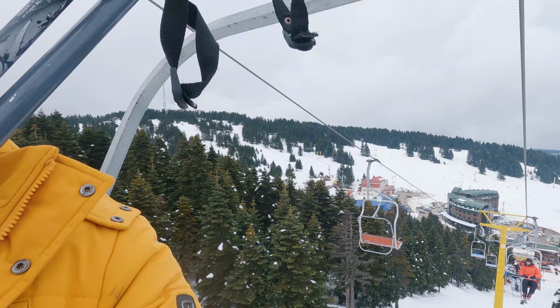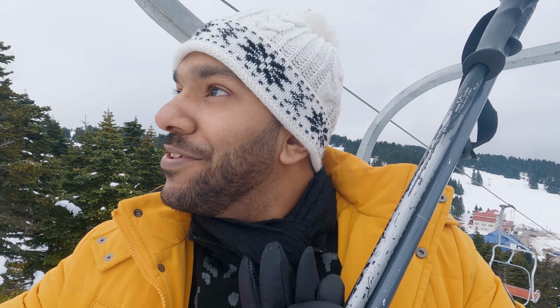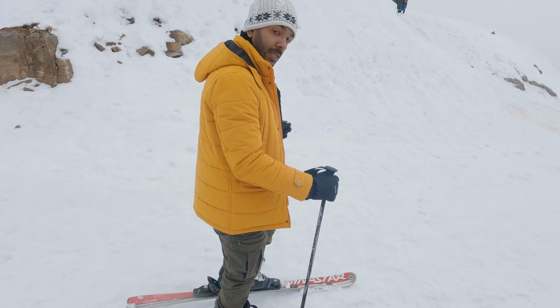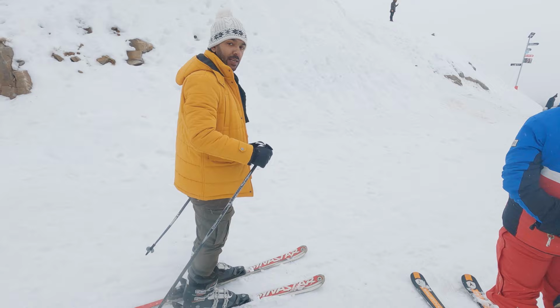And just look at the views behind me. There are people skiing below. I'm kind of wondering how much of a beginner pathway this is. So now it's time to train. Got my gear. We'll be right back.